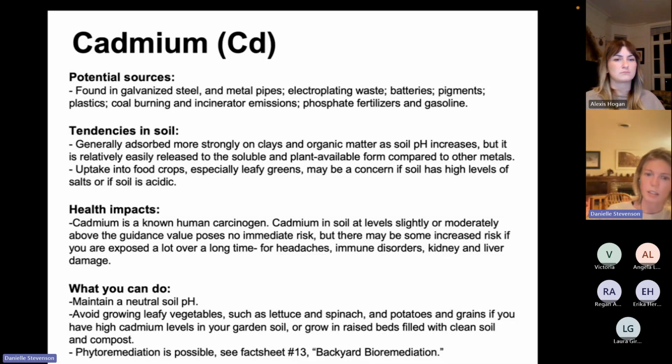Maintaining a neutral soil pH will help avoid growing, especially leafy vegetables, if you have high cadmium, or grains, which are also known to take up cadmium. You can phytoremediate it, which is because it's available to plants and they will take it up, meaning you can intentionally plant plants that you will not eat, but you will hope will pull the cadmium out of the soil so that your soil has reduced concentrations of the cadmium. And there's info about that in the bioremediation fact sheet I mentioned earlier.